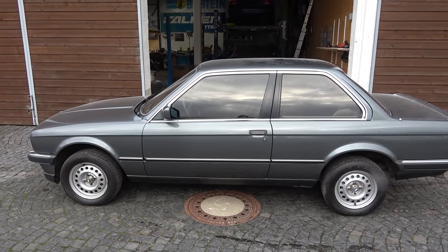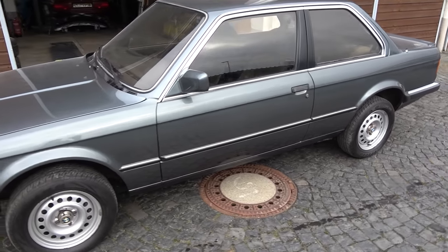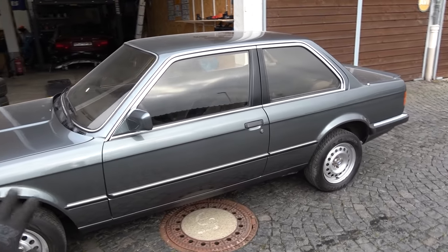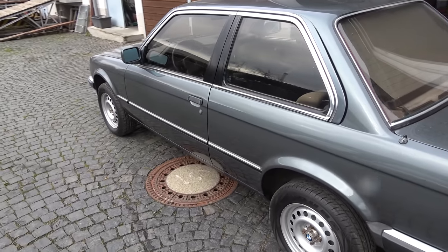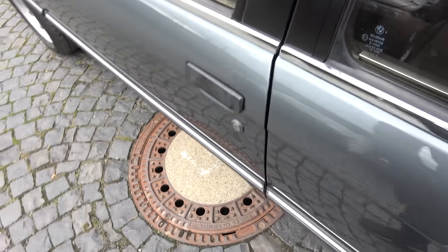Here it is in daylight. It's really filthy and dusty, but you can see that everything on this side of the car matches perfectly. That was really important to me, that the work is done properly and that the paint matches, because there's nothing worse than mismatched doors and panels. But even if you come up close, you can't tell anything was repaired here.